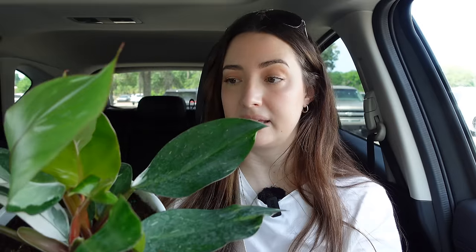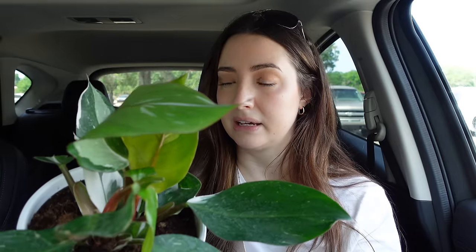So when I go to repot this, I'm gonna separate the two. And I'm gonna do it sooner than later because the soil is sopping wet. Like it is extremely wet. And the reason why I picked this one is because the other one in here is very nicely variegated, I feel like.